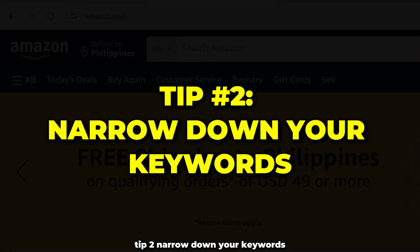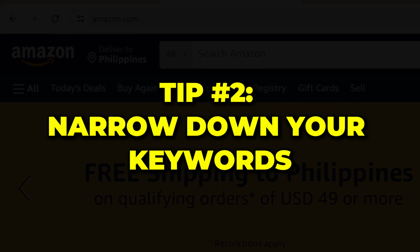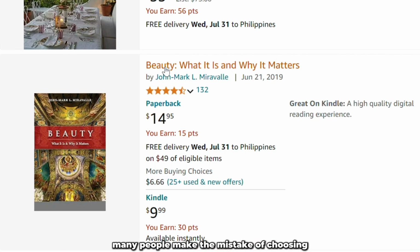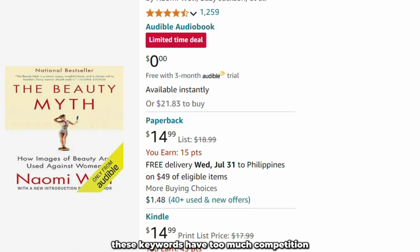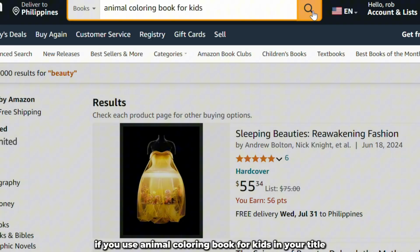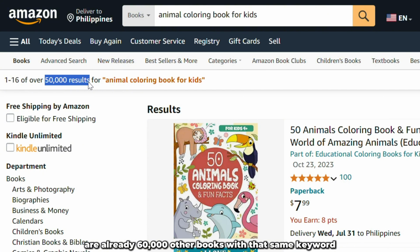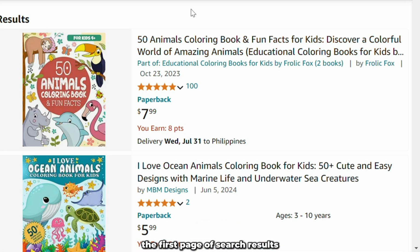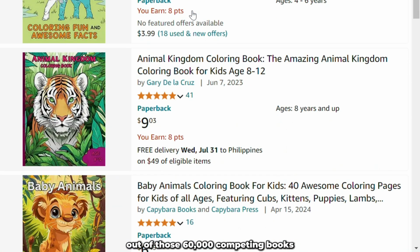Tip 2. Narrow down your keywords. After using keywords in your book title and doing SEO correctly, many people make the mistake of choosing keywords that are too general. These keywords have too much competition. For example, if you use animal coloring book for kids in your title, there are already 60,000 other books with that same keyword. This makes it very difficult to get your book to show up on the first page of search results, where there are only about 12 spots available out of those 60,000 competing books.